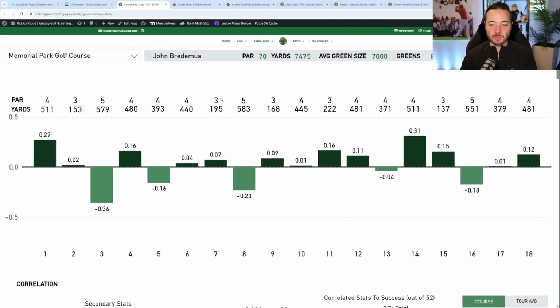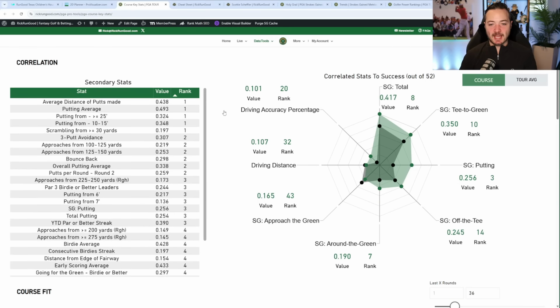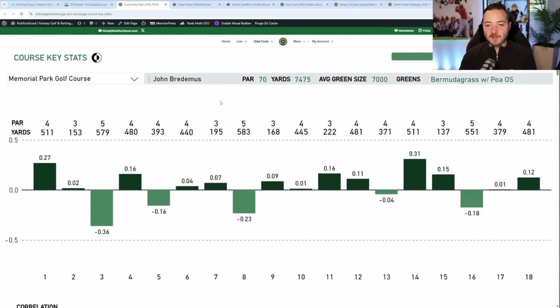So here's what we've got. We've got a golf course that is going to ask you to be really stout in your short game. It's going to ask you to make par a lot. It's going to ask you to avoid bogeys. It's going to ask you to take advantage, of course, of the par 5s. That's basically 40% of your scoring opportunities, which are going to come on number 3, number 8, and 16, the par 5s.